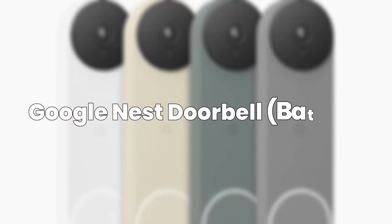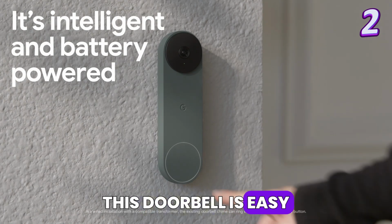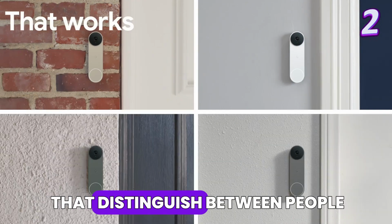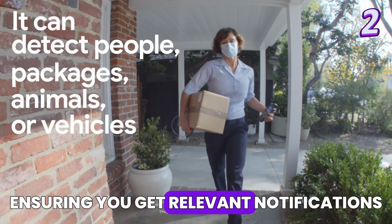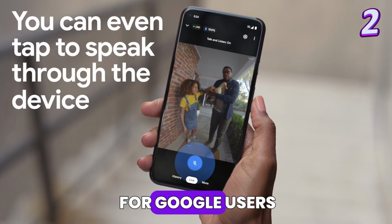Number 2. Google Nest Doorbell. Perfect for those in the Google ecosystem, this doorbell is easy to install with its battery-powered design. It offers smart alerts that distinguish between people, packages, animals, and vehicles, ensuring you get relevant notifications. Plus, familiar face recognition is a nice touch for Google users.